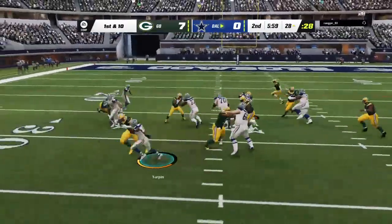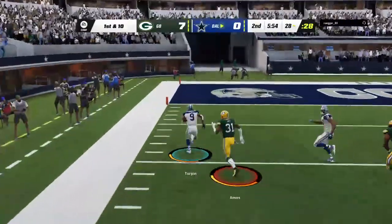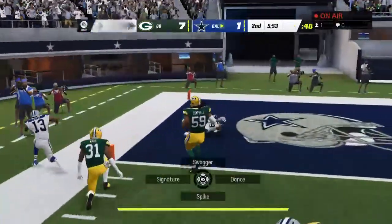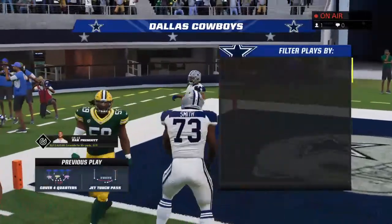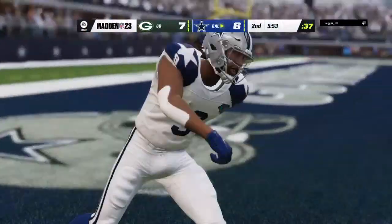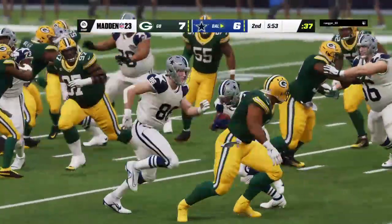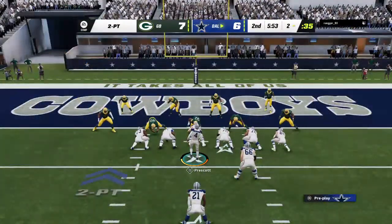Running the jet sweep as Prescott bats it forward. And he will score. Touchdown, Cowboys. A great effort there. 28 yards. And the Cowboys are an extra point away from evening this one up.